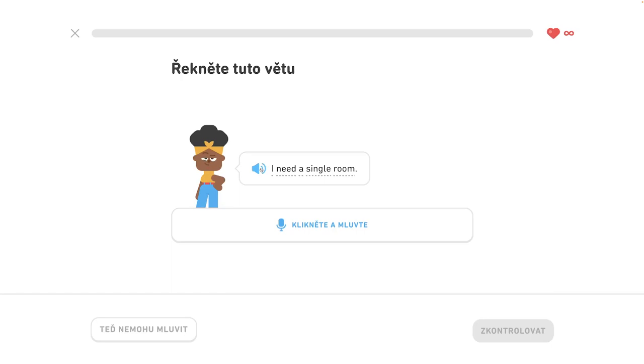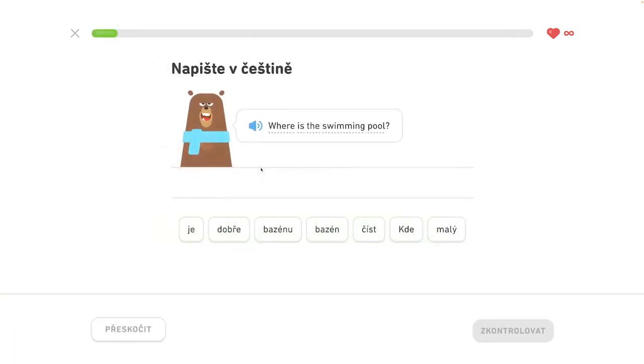I need a single room. Potrebujem jednopostelovú izbu. I need a single room. Where is the swimming pool? Kde je bazén?